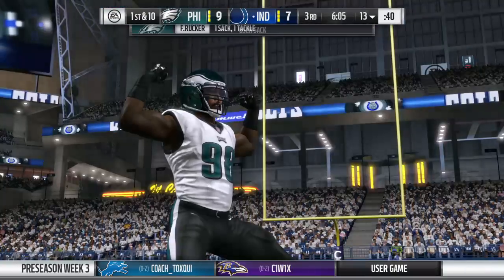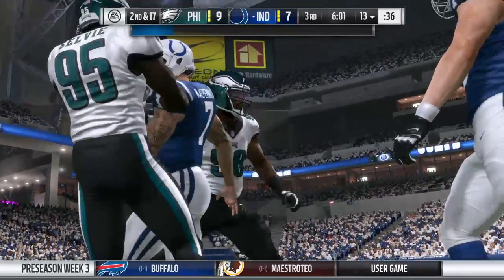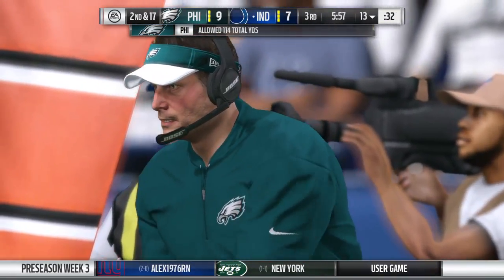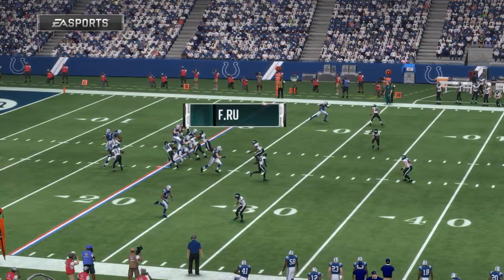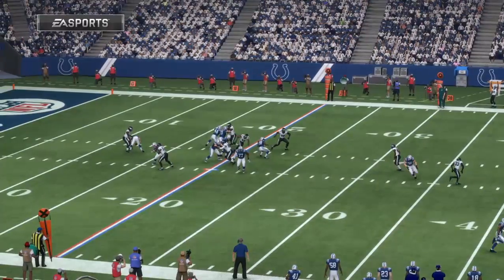And he's going to go down. It's a sack on Kaepernick. Frosty Rucker in there to bring him down for a loss of 7. Sometimes I watch games and wonder why they use play fakes on certain passing situations because it's not going to fool anyone. I don't know if that was the case here, but the end result was the same. No one fooled. The quarterback was hit.